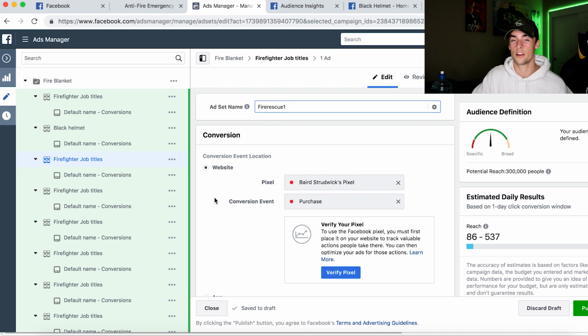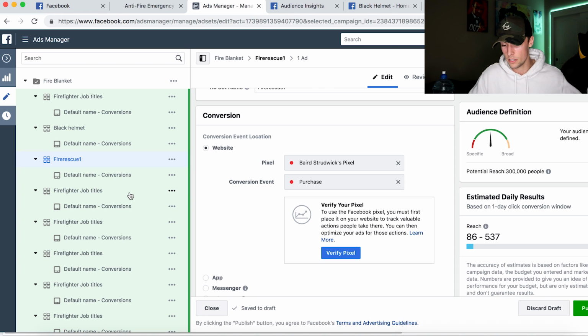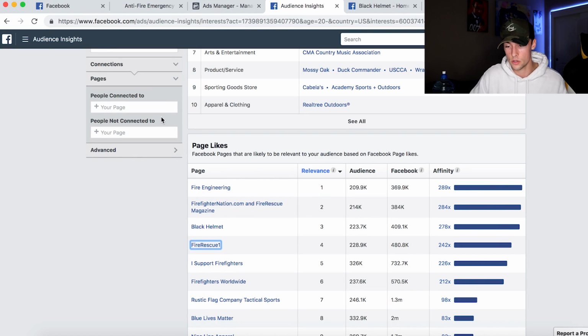Now, instead of only targeting firefighters, that's not only what we want to do. Obviously, more people will be interested in this one product that are not in that one field. So we're gonna test out different interests. So let's go into audience insights. Earlier, I had mentioned that I think families would do really well with this one product. So I'm going to target people who are in a family. Let's go into audience insights.